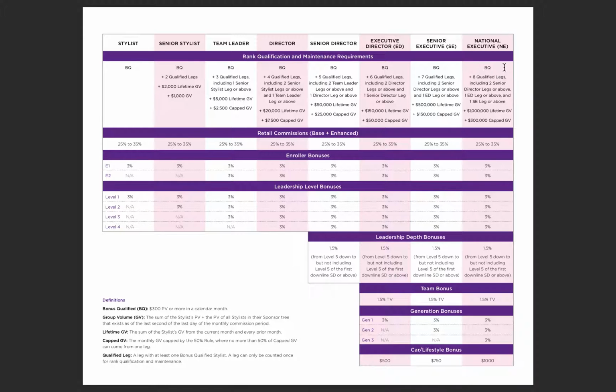National executive. BQ, $300 personal volume, 8 legs, including 2 senior directors, 1 executive director, and 1 senior executive. That's 4, so I also need an additional 4 minimum bonus qualified legs. $1 million in lifetime group volume, $300,000 for the month in capped GV. I'm earning my commission. I'm earning on my E1s, E2s. I am earning on my L1s through 4s. And I am earning my leadership depth bonus, 1.5%, down to level 4 of my nearest senior director. Team bonus, 1.5%. I'm earning generation bonuses on 1, 2, and 3. And I'm earning $1,000 car/lifestyle bonus each and every month.